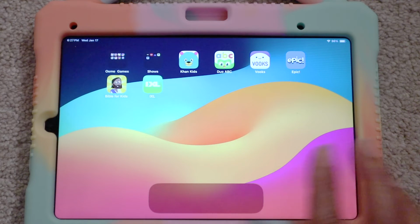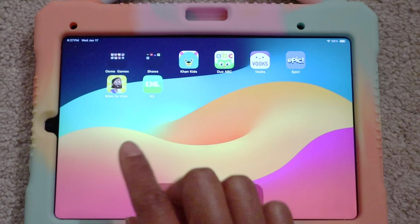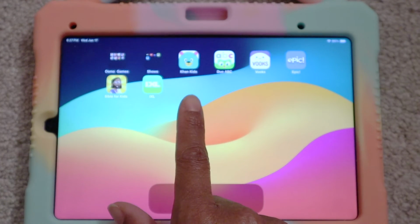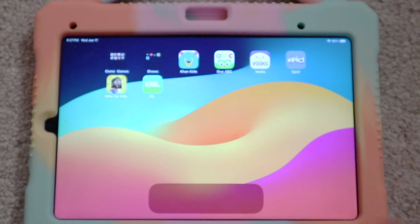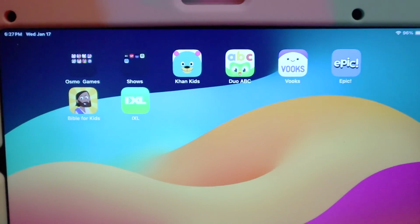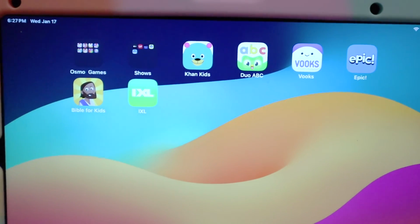So I would love to know what apps you have on your tablet. There's one more that I'm going to be adding, ABC. If you're not familiar with that, I will be linking it. But again, this is what we have going on so far, and let me know if there are more that you absolutely love. That is going to be it for this video.